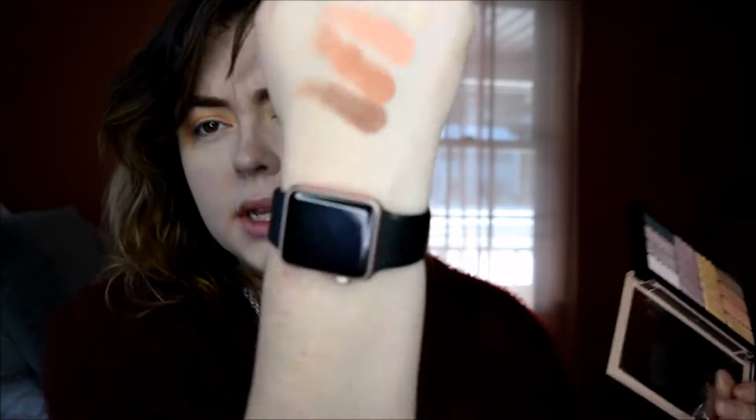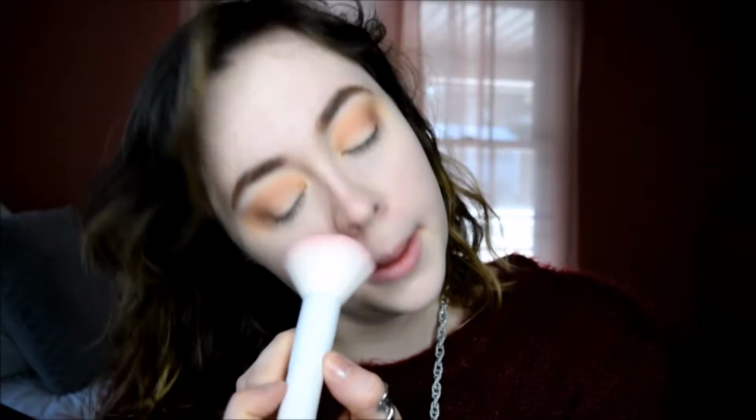So at first I was a little bit scared because it doesn't look deep, but it looks pigmented, and it's really blending well with the other shadows. There is a little bit of fallout, but nothing bad. Yeah, nothing bad. So that's good. And then I'm going to mix the two matte shades. Just got powder in my eye. And put them on the lower lash line. How does that look? I typically don't do shadow all the way in, but I'm feeling it.